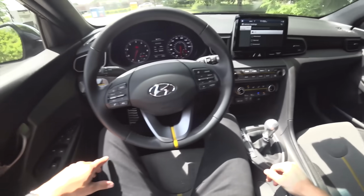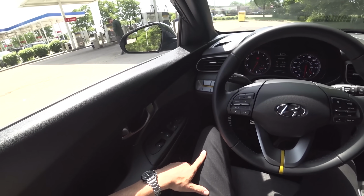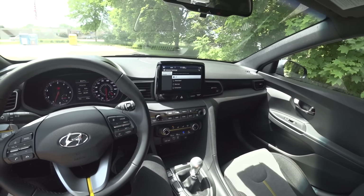Pretty sporty seats. They keep you in nicely. Nice cloth, and some neat little design elements throughout.